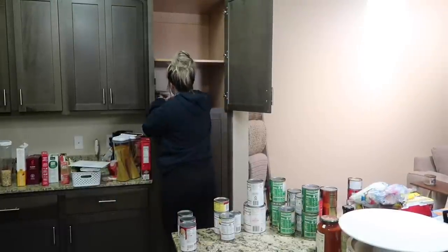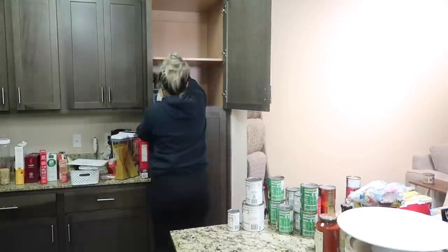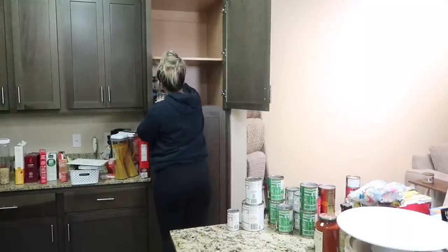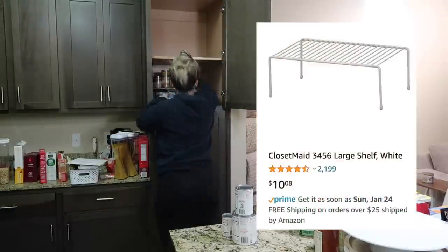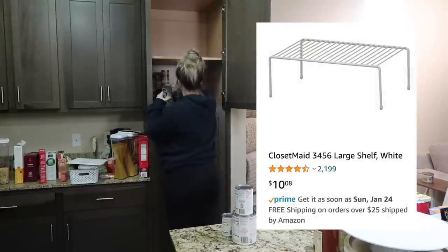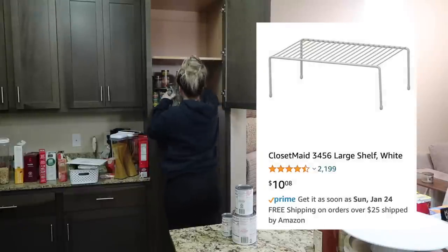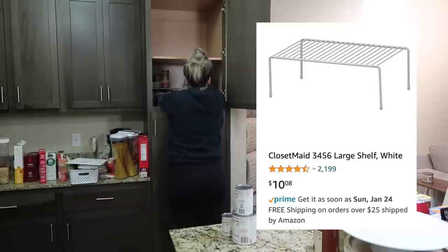This brings me to my first Amazon must-have for kitchen organization. If you have a small kitchen like I do, or maybe even just a small space that you're trying to organize, then you need to look into these and get one of the large white wire shelves that I have here. It is a great way to add layers to your space. Instead of stacking these cans on top of each other, I use this shelf to kind of separate and allow the space to be more functional.